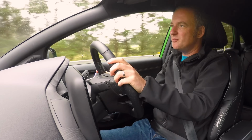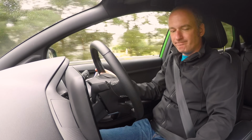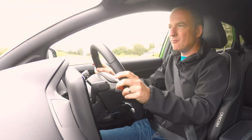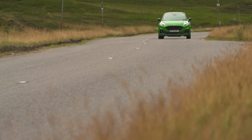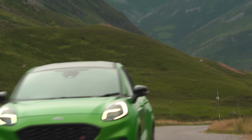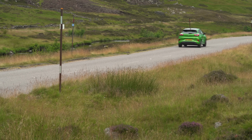Can a compact SUV be a driver's car? Do you know what? I think it can. On the basis of the Puma ST, it's pretty damn close. As I say, it's compromised. It has to be. You can't have the centre of gravity this high, the ride this high, and not have some dynamic trade-offs. But the Puma deals with it really well.